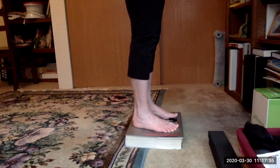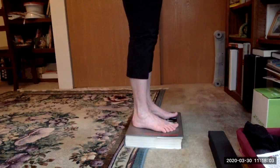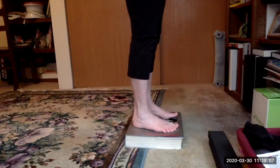So go ahead and stay on the right side, lift and spread. And then lower and press on the toe pads. And stay here and breathe. We're going to go to the left foot now.